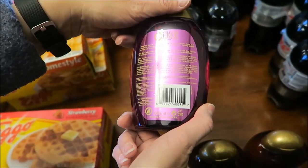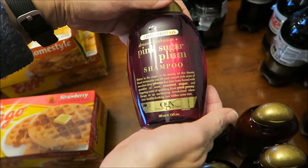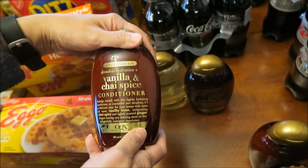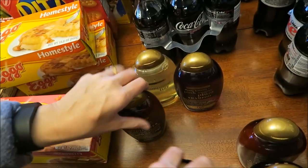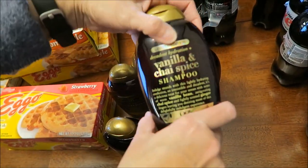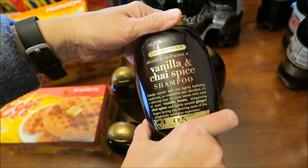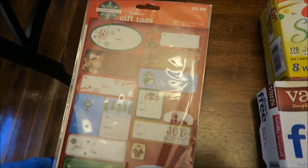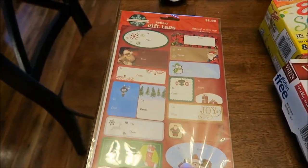Sulfate free. I don't know. It's very hard to read that. Pink Sugar Plum. And then vanilla and chai spice conditioner. I bought 2 of those. And then I bought 2 of the vanilla and chai spice shampoos. At Meijer, I bought some holiday gift tags. These were 50% off, so I paid like $1 for them.